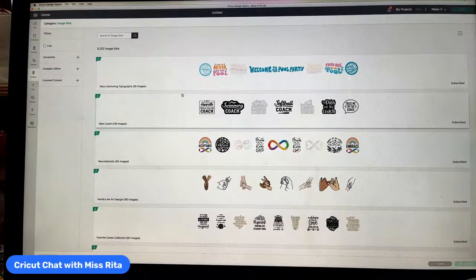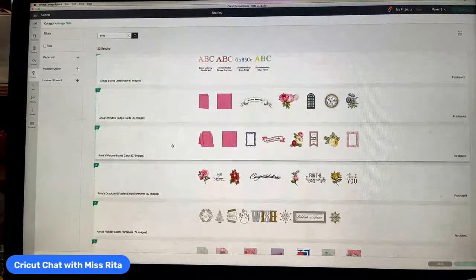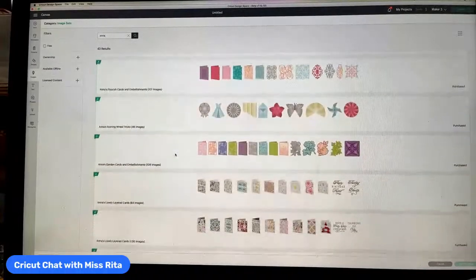So some of the older cartridges, I should say all of the older cartridges, have been updated so that they're included in the search. Not all of them are available through Access. However, all of Anna Griffin's are. So when you're in image set, you can type in Anna, and you will see that there are 43, and they're not measly. There are 43 different cartridges or image sets available.